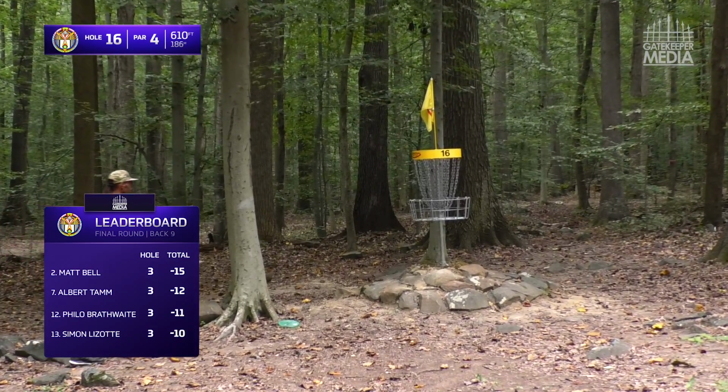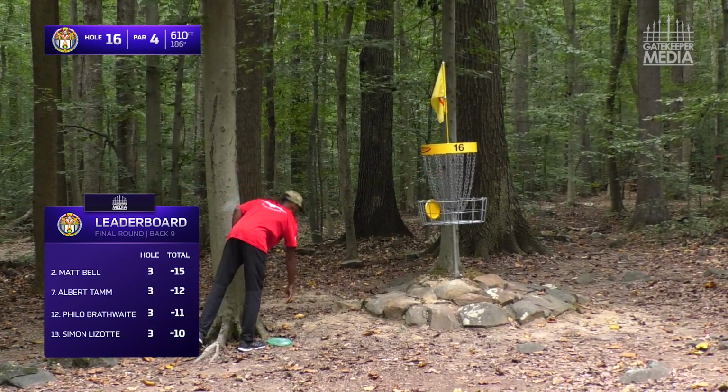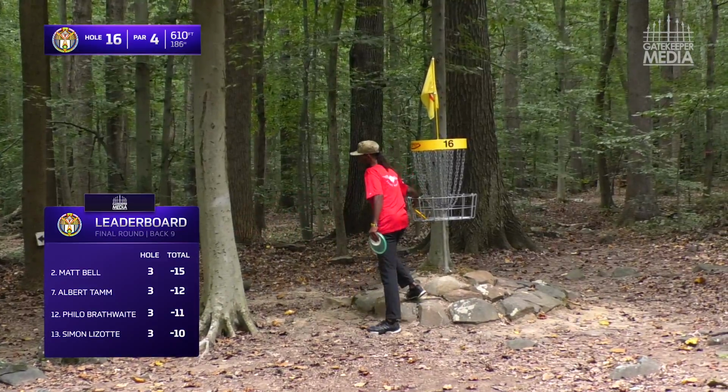All right, so we got a star frame. Little late, but better late than never, right?